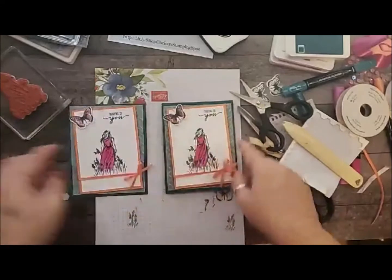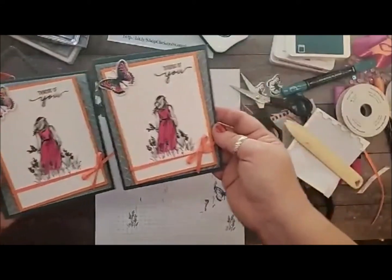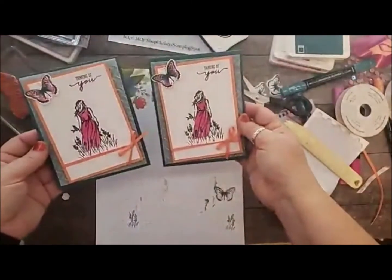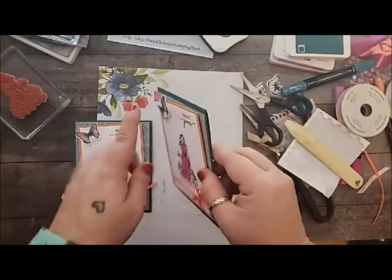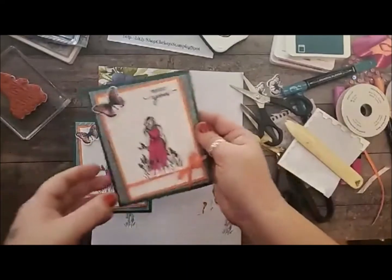I really love this butterfly. It colors really nice. Super pretty, right? I'm Thinking of You. It's lovely to send to somebody in the mail. A Thinking of You. And then if you find that this is too poofy, you can always glue this on so it's not as fat with the Stampin' Dimensionals.